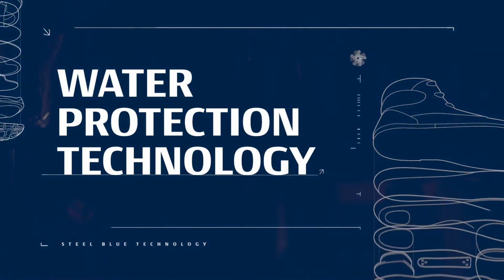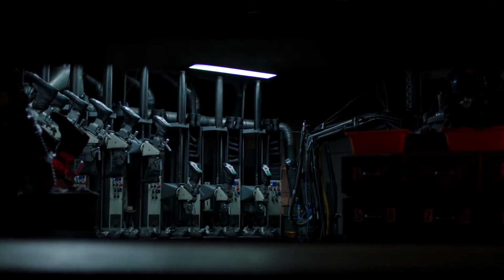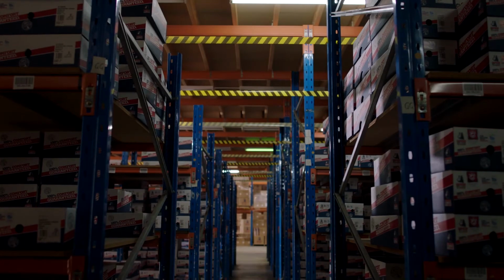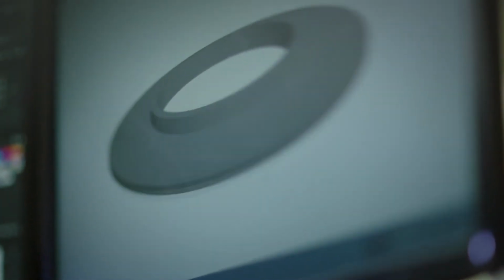Introducing Steel Blue Boots with water protection. Whether it's on site or on the factory floor, we're always searching for new ways to improve and evolve the work boot. That's why we set out to design the most comfortable work boots in the business.